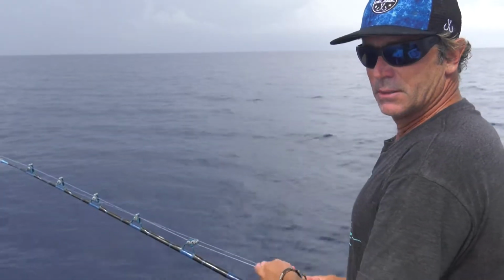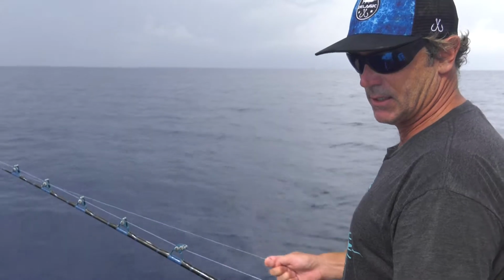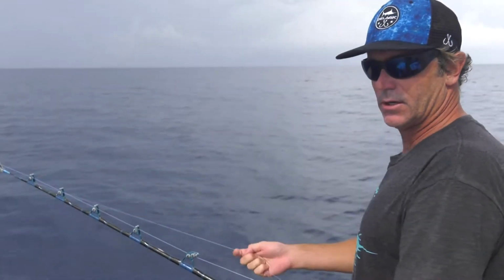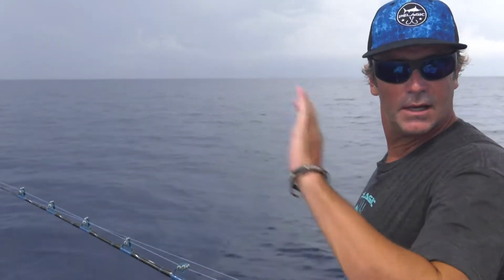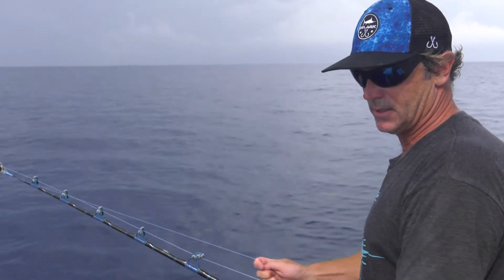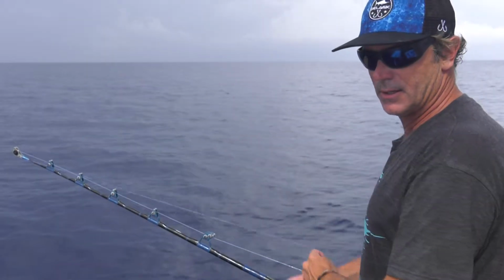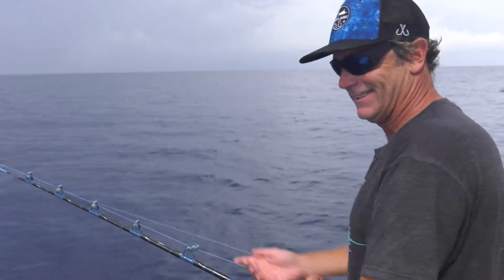Cappy's just found us some birds and we're sitting here letting out line. Got a nice chum line going. Got a drift kind of parallel to the boat here. And we're just slowly letting out line and hoping that a yellowfin comes in and grabs it. We'll see what happens.